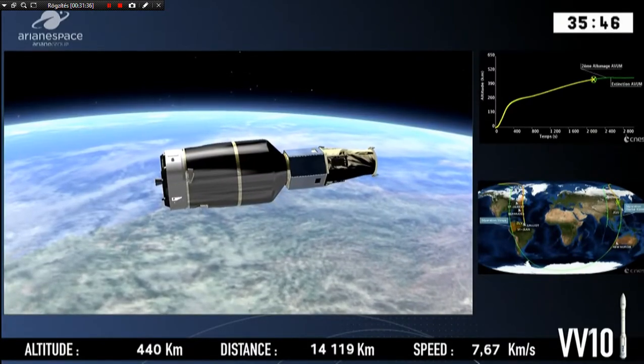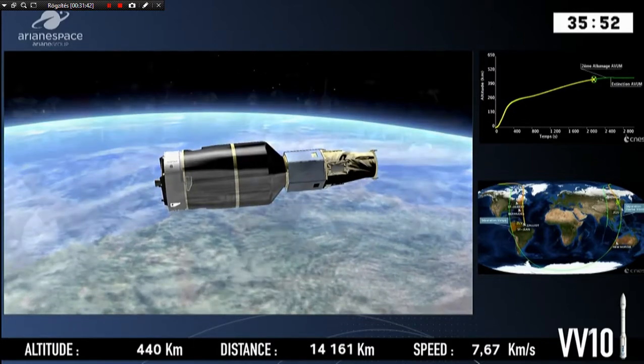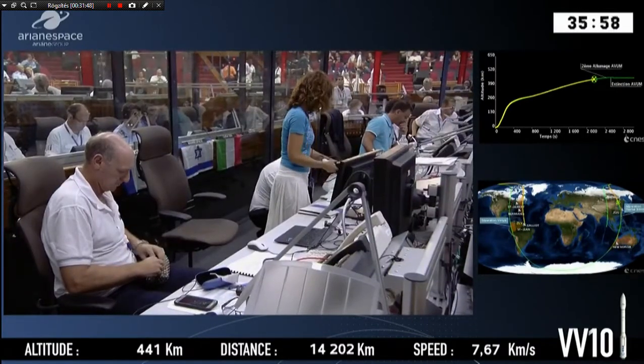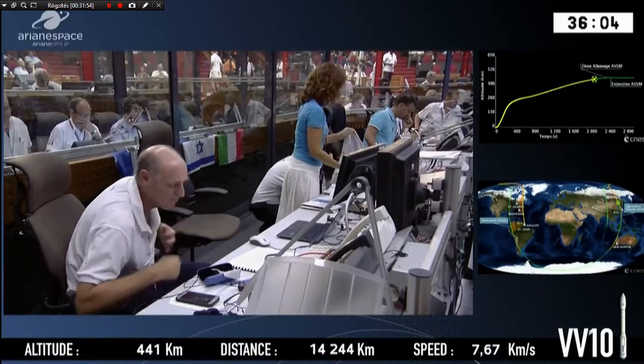And we are now in the zone of the tracking station in Jeju, which is an island off South Korea. When I heard that, I thought Telespazio is an important Italian company with a huge amount of experience in space systems.